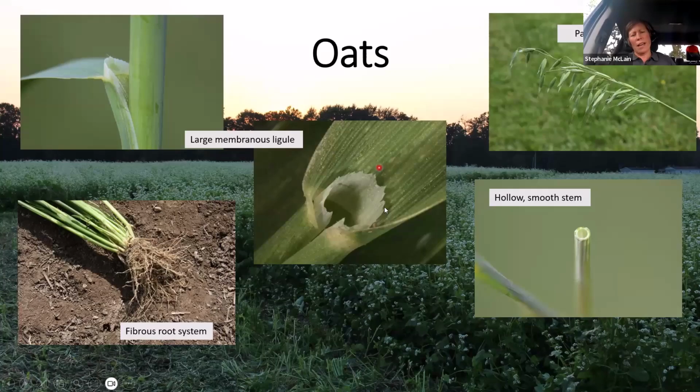And here's another great picture of that ligule. It's just really tall, stands up a long way in front of that leaf and around that stem itself. The panicle inflorescence, or the seed head of the oats, is very characteristic. Once you can see that, you know that it's oats. The last thing that we see here when we look at oats is that it has that hollow, smooth stem. When you cut it open, you see it's hollow on the inside. And then lastly, we have a fibrous root system, the fibrous root system associated with grasses, and we see it on our oats right there.